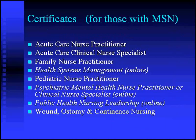Now, once you've completed the MSN Direct Entry program, Master's Entry, you are then eligible to enter one of the post-master's certificates. Currently we offer post-master's certification in these 8 different areas. You're also eligible to apply for our doctoral program.